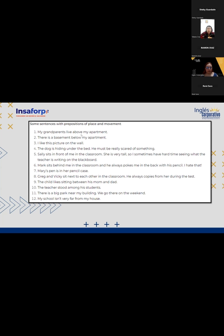My grandparents live above my apartment. Thank you. Number 2. There is a basement below my apartment. Number three. I like this picture on the wall. All right, number four.